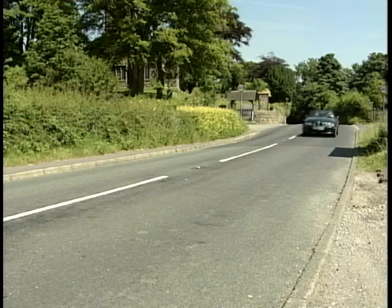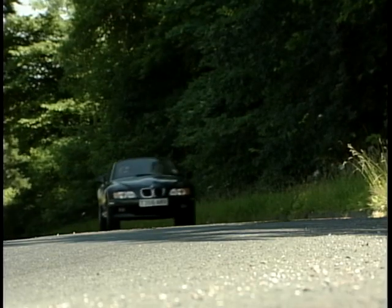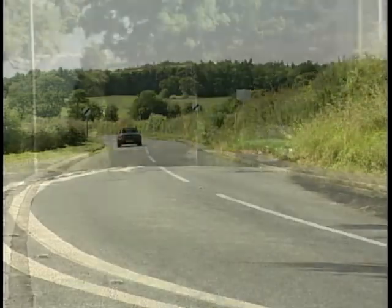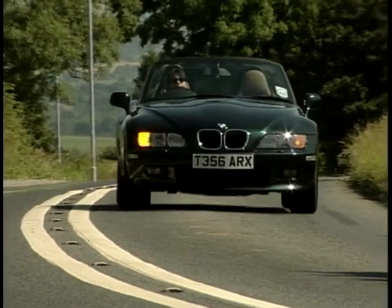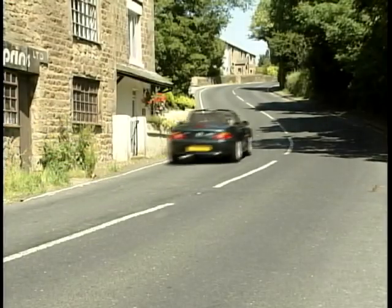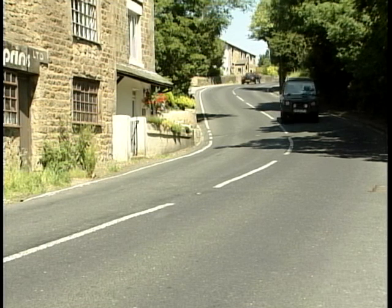And it's not only cosmetic changes that have beefed the Z3 up. There are changes to the engine lineup as well. There are now 4 engines in the range. A 2-litre straight 6 replaces the 4-cylinder 1.9, and the entry-level model is a new 1.8 version that costs just under 20 grand. The 2.8 engine now features BMW's double Vanos valve timing, which gives it greater mid-range punch, and the powerful M Roadster remains unchanged and still tops the range.